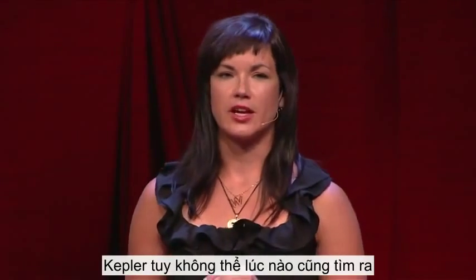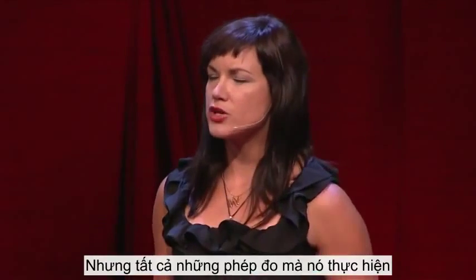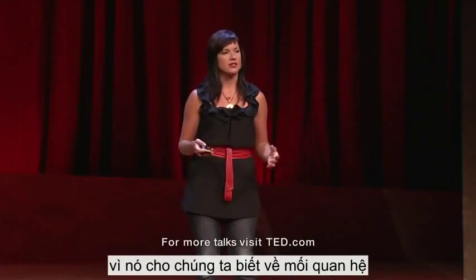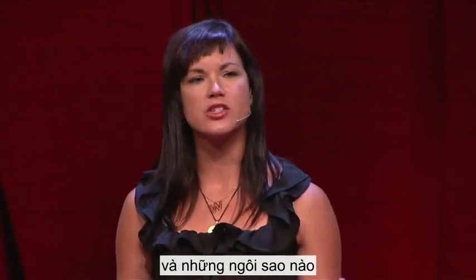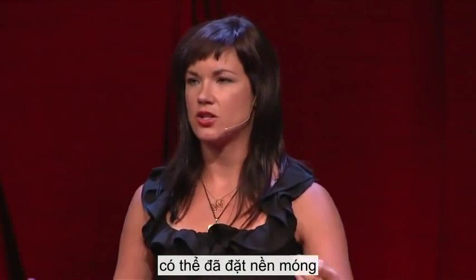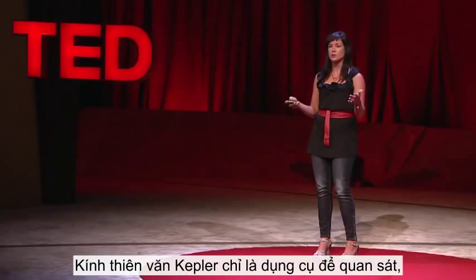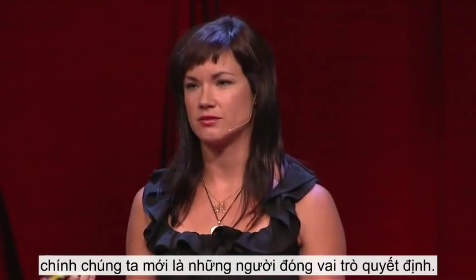Kepler won't find a planet around every single star it looks at. But really, every measurement it makes is precious because it's teaching us about the relationship between stars and planets and how it's really the starlight that sets the stage for the formation of life in the universe. While it's Kepler, this telescope, the instrument that stares, it's we, life, who are searching.